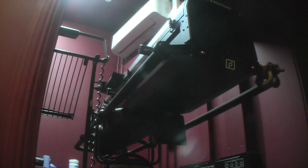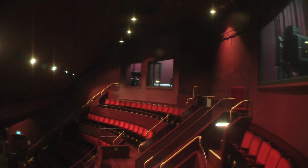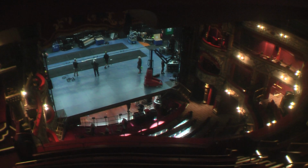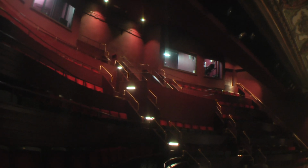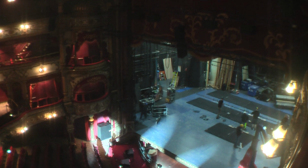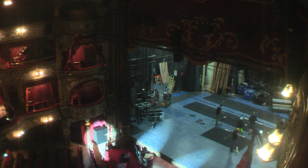Up in the gods, we've got a pair of Robert Juliet follow spots, which we make pretty good use of. And the gods themselves are actually quite steep. So if you go up there, you do need a good head for heights. The view from the gods down onto the stage is extremely downhill. But again, it's an absolutely gorgeous place. This is actually pretty good for our first day, I think. So we've actually managed to get the vast majority of the stuff up and out of the way.